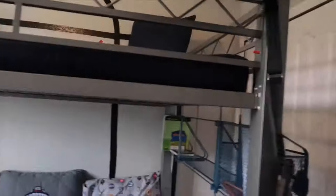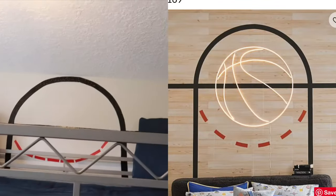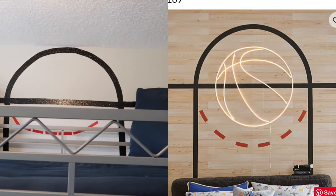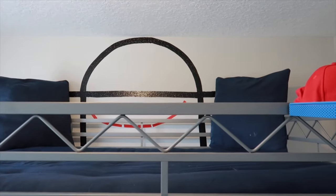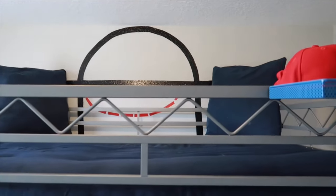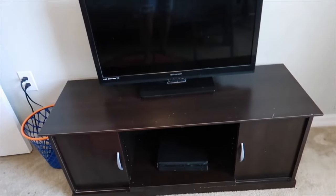What I do want to add is, of course, I want to get a frame for that. I want to get him some bookends for his books on his bookcase. I want to add a night light that I saw at Pottery Barn Teen, so I will insert a picture of that so you can see it. And a new rug, a new floating media chest, and a bigger TV. That's pretty much it for this video.